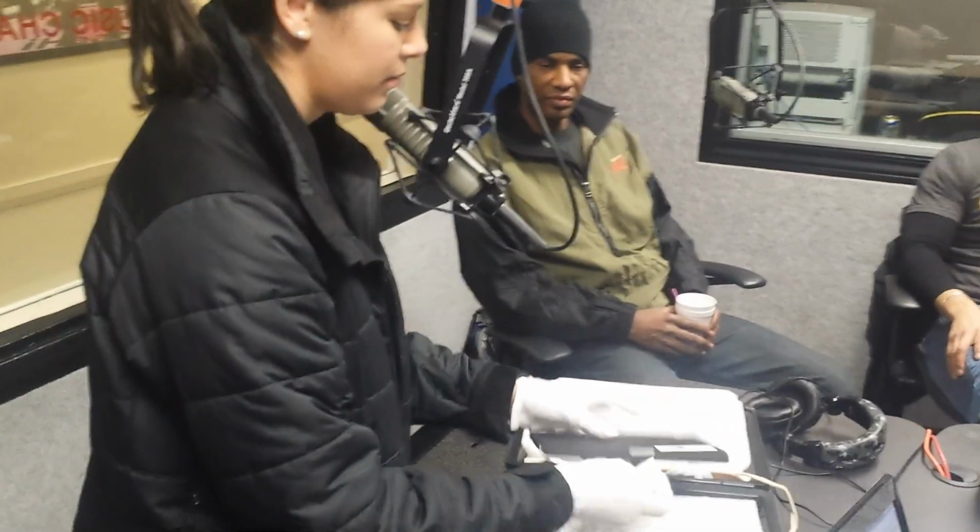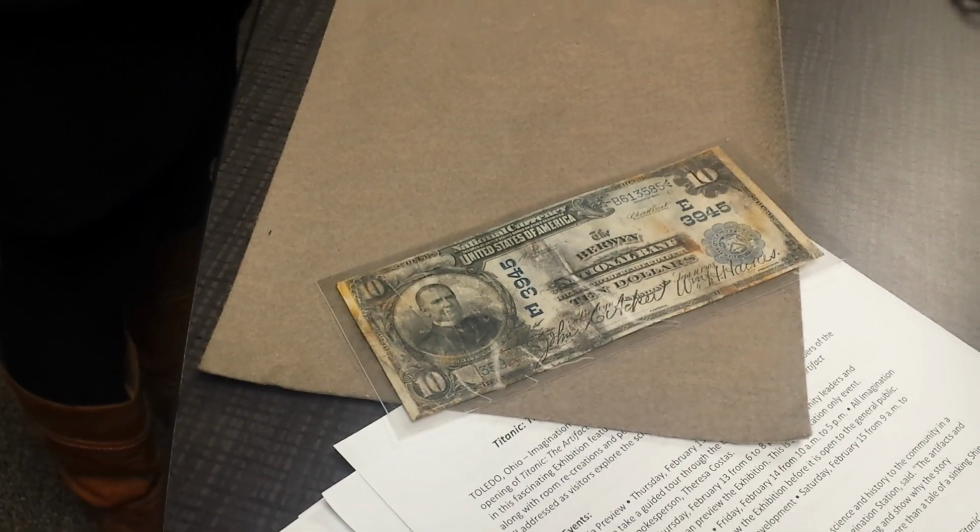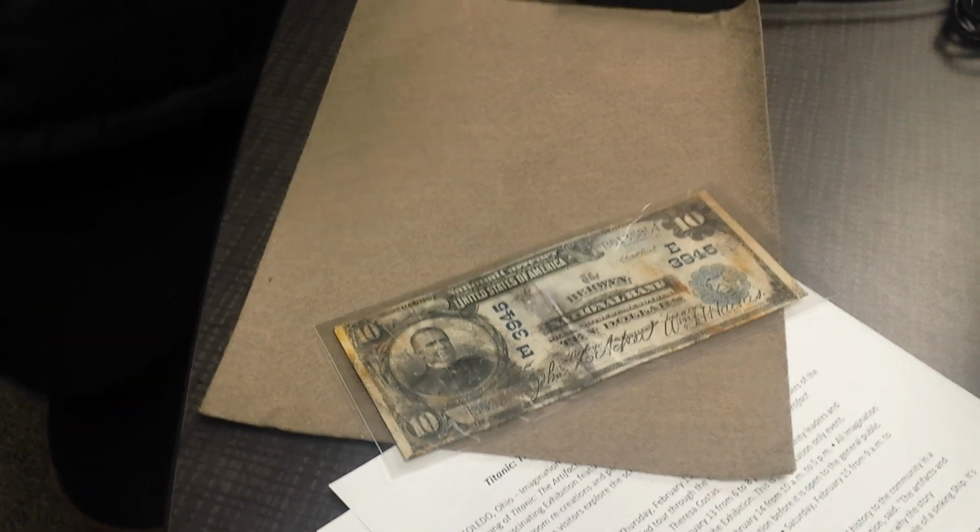So these are actual artifacts from... So we have here cardboard, a $10 bill. That looks like our new one. Very weird. That's funny. That is cool. Life's come full circle. So all this stuff came off the bottom.